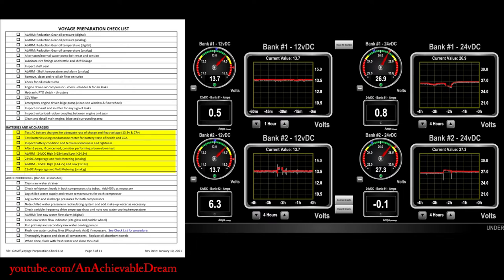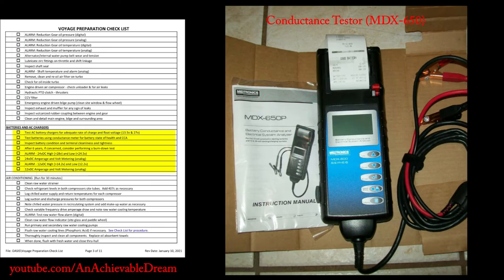It's quick and easy to confirm that your charging system is set correctly by looking at your battery's float voltage. If your batteries are relatively new, less than 5 years old, this is more than likely good enough. By year six, I would consider either doing a burndown test and/or using a conductance meter to quantify the condition of your batteries.